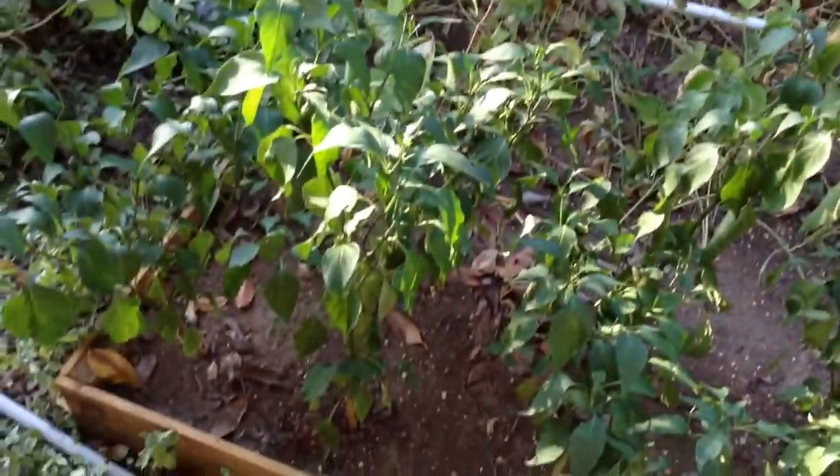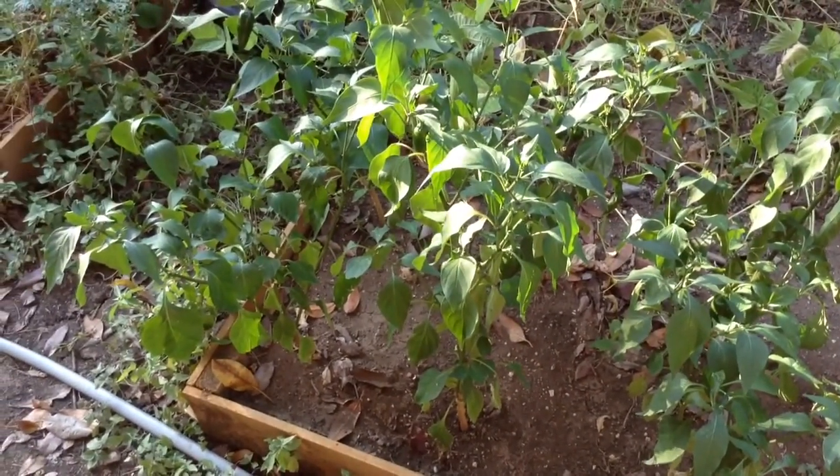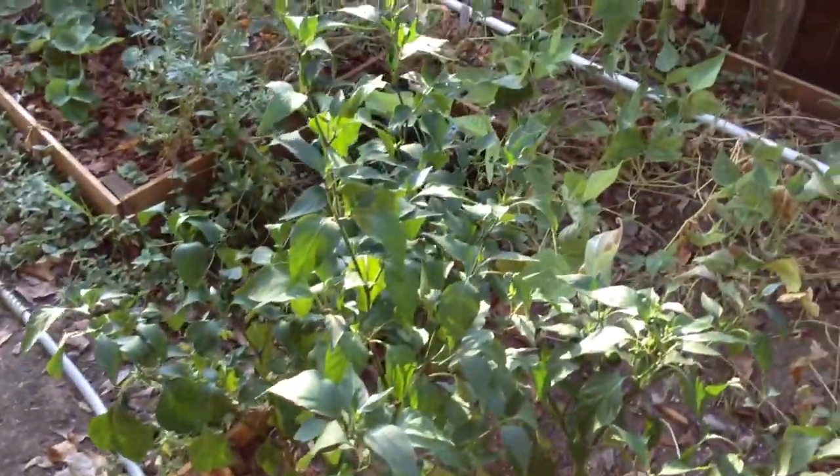The jalapenos, I picked about 30 off of the other one, I guess like a week ago, 2 weeks, something like that. And they're just getting a whole bunch of nice big ones back again, but nowhere near what they were.